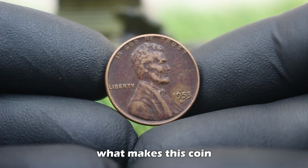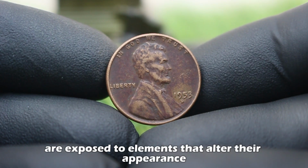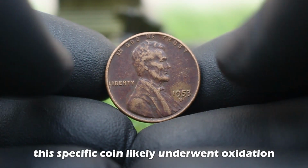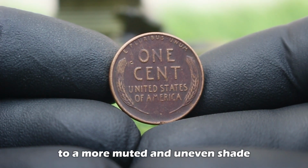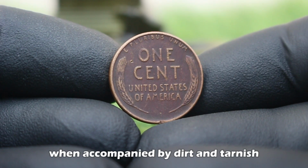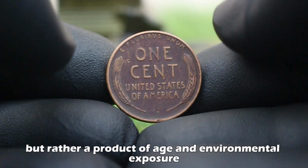What makes this coin different is its unusual color change and dirty condition. Over time, some coins are exposed to elements that alter their appearance. This specific coin likely underwent oxidation, resulting in a significant change in its color, turning from the classic copper hues to a more muted and uneven shade. A color change like this, when accompanied by dirt and tarnish, is not necessarily a defect, but rather a product of age and environmental exposure.